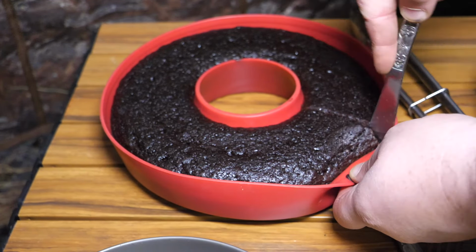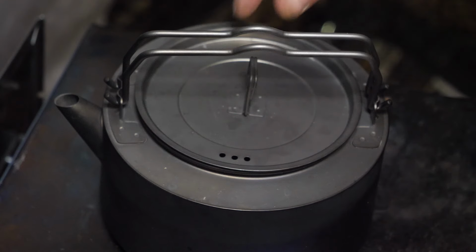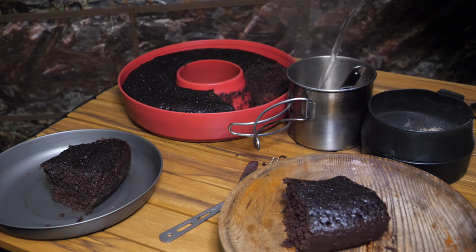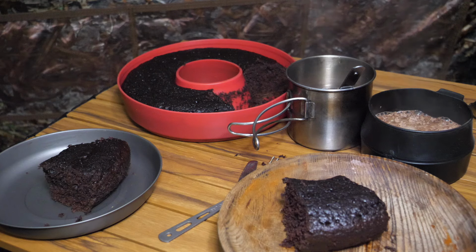Cake time to go over hot drink. Oh, that's not very even. Oh yeah. Very nice. You've got to take a bite then say that. All right, one sec, take two. It's good.